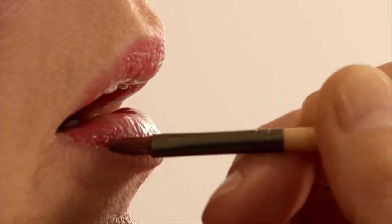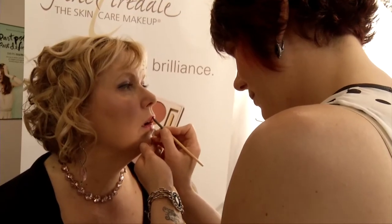Carly will tell you a little bit later about the evening makeup. For daytime, this is where we want to go. And a lot of coral in the lips, coral and pink, so we're not really going to the red anymore. Excellent. Reminds me of the 80s.